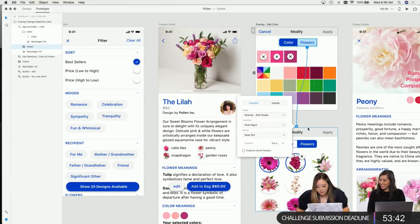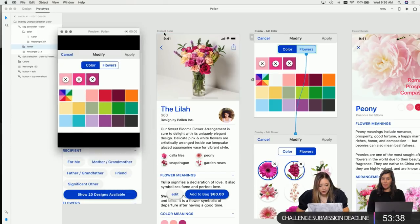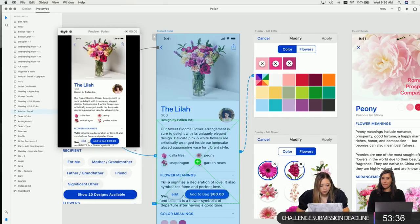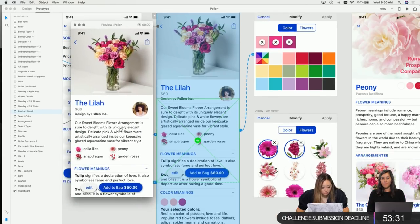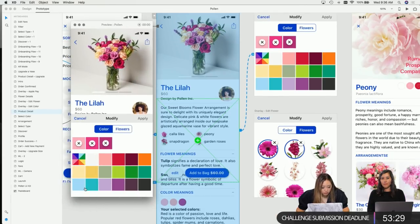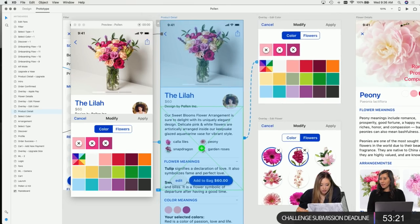Yep, okay. So to check, well, I don't want it to slide off. So that was obviously the wrong interaction. So I go to overlay. I wanted it to slide up. Yeah, let's go back.